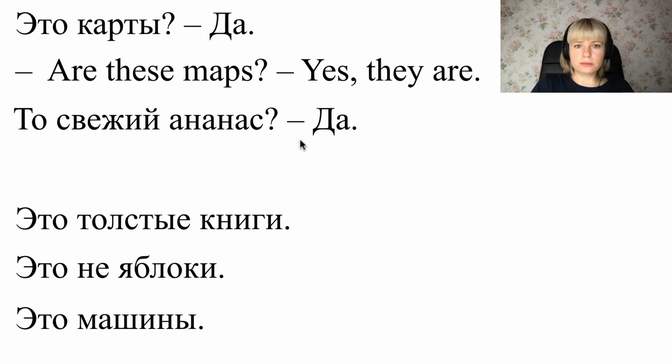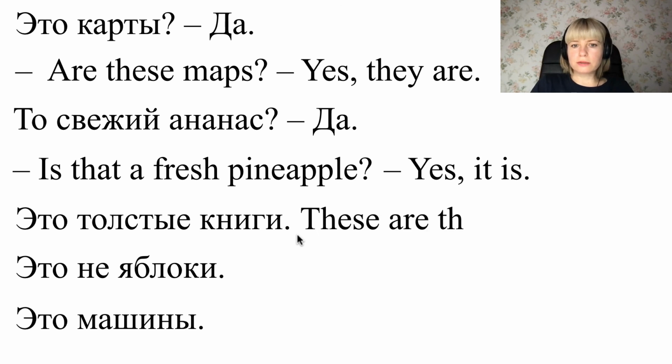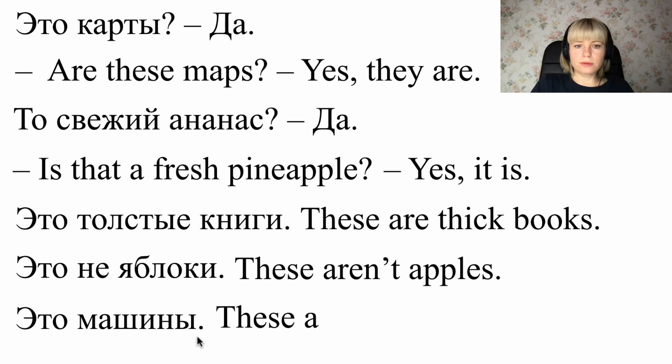Is that a fresh pineapple? Yes, it is. These are thick books. These aren't apples. These are cars.